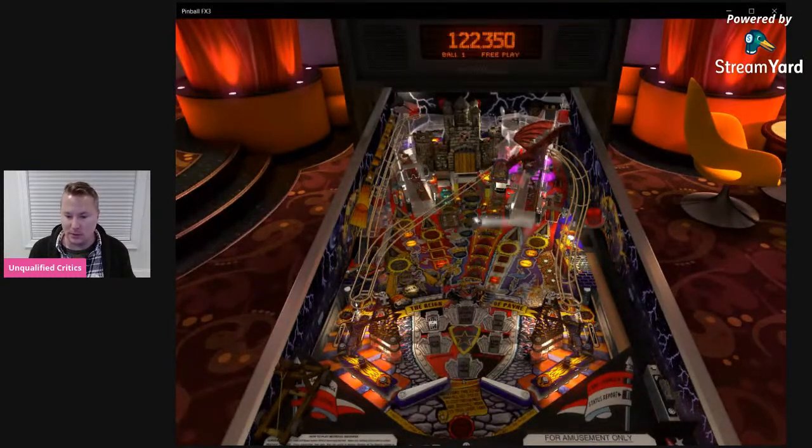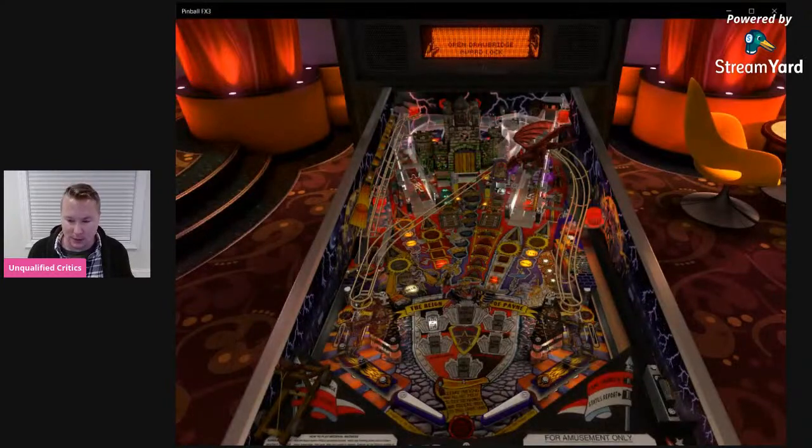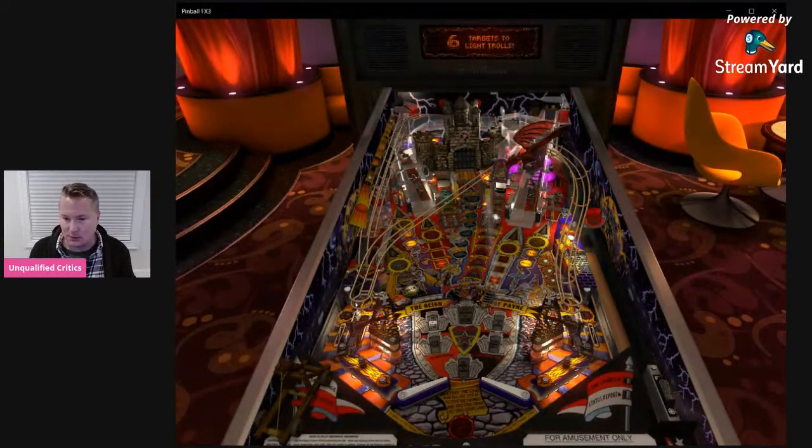You guys know there was an original home arcade pinball a few years ago called Zazzle. I don't know if anybody's ever heard of that. They're out of business now, but they made miniature physical tables, and I don't think they were great, but they were also only like $300 or $400 for a physical table.